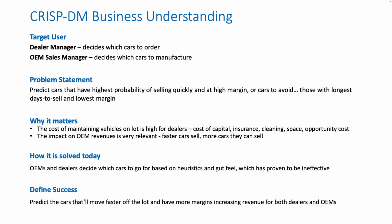Now, for the CRISP-DM business understanding, we do have our target users: dealer managers and OEM sales managers. Problem statement: predict the cars which have the highest probability of selling quickly and at a high margin, or cars to avoid, those with the lowest days to sell and lowest margin. Why it matters? The cost of maintaining vehicles on the lot is high for dealers: cost of capital, insurance, cleaning, space, opportunity costs, etc.